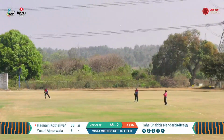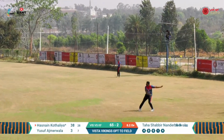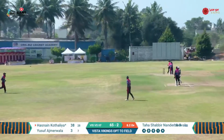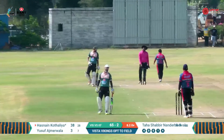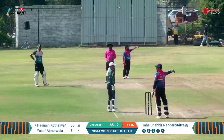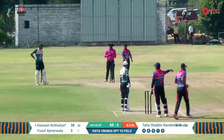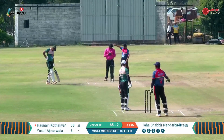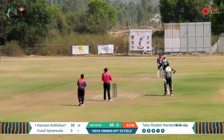Goes at it again, playing it uppishly. He's got to be careful here, Hasnain. He's built up his innings so far. He's batted beautifully, compiled the runs, and the run rate has been maintained. Not to throw away his wicket at this point of time. KF Smashers would be hoping for him to carry on for a long time.